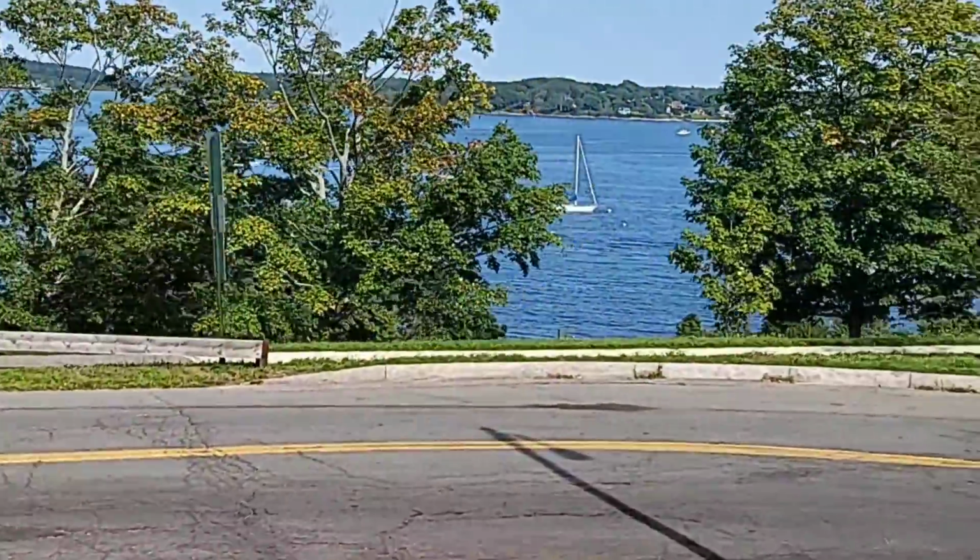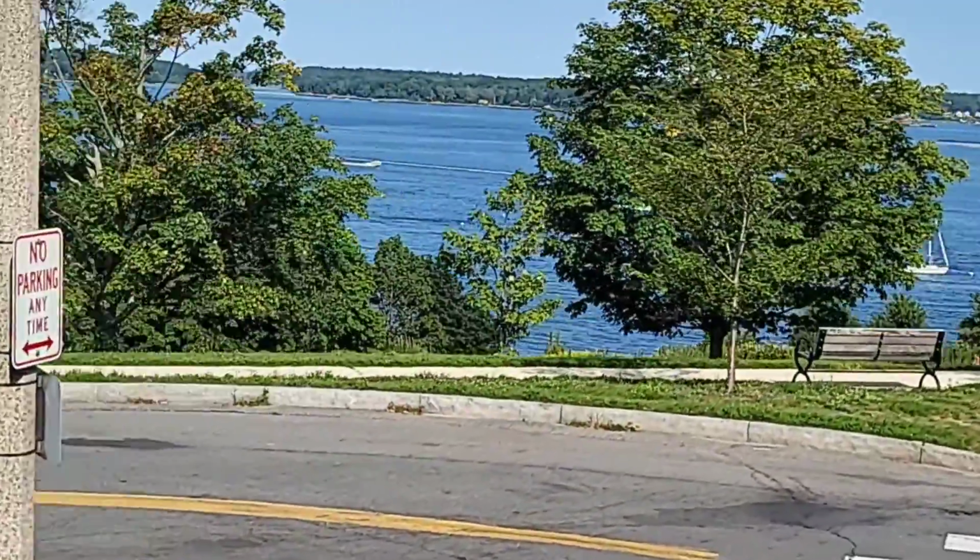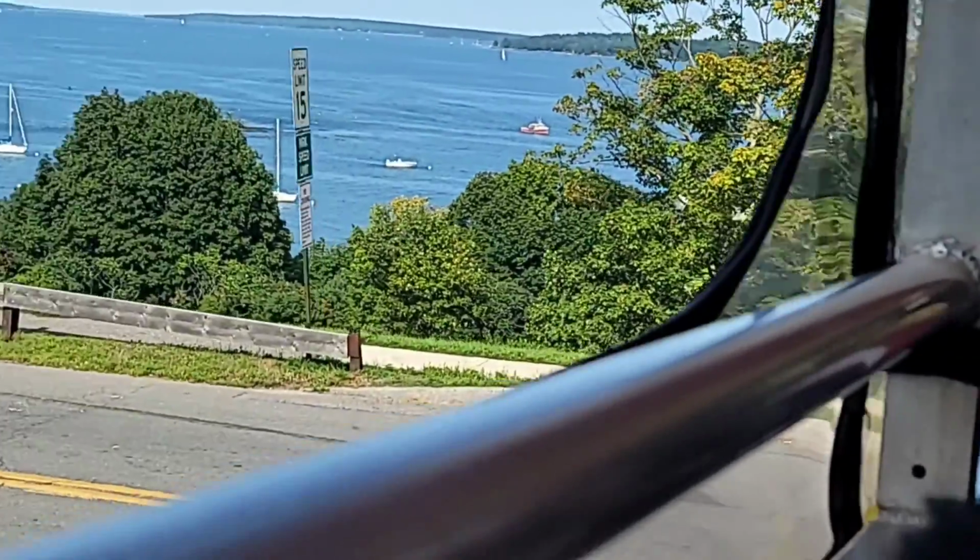And here's the Eastern Promenade Park on the left. We'll be driving through it. The town of Portland started buying land here.